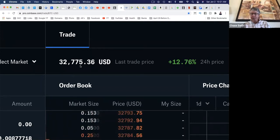Now I will say that the price of Bitcoin varies on 40 places that you can buy it from. They're not all the same. They're very close to being the same, but they are not the same. Some places are selling Bitcoin for $32,500 when Coinbase Pro is selling it for $32,763. So the price of Bitcoin varies all over the world. In Coinbase, it's this price, but there are other exchanges with a different price.